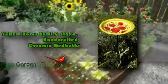Would you like to decorate your garden with a ceramic dish bird bath, which is made by Ochla for the utmost quality? Are you looking for yard garden decorations so that birds will be attracted to it? We have a bird bath for you. We would like you to know about the Yellow Roses Bowl and Stake Handcrafted Ceramic Bird Baths.